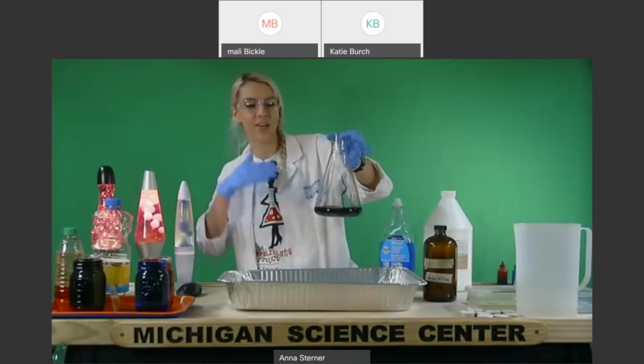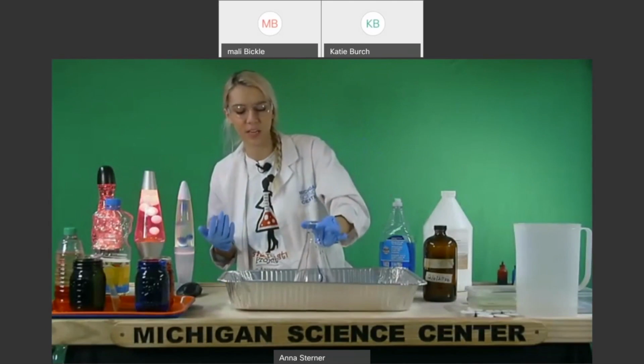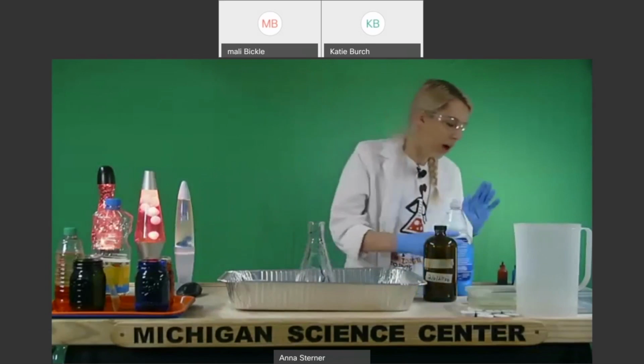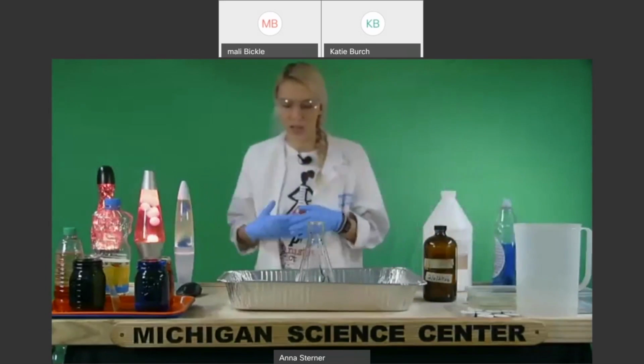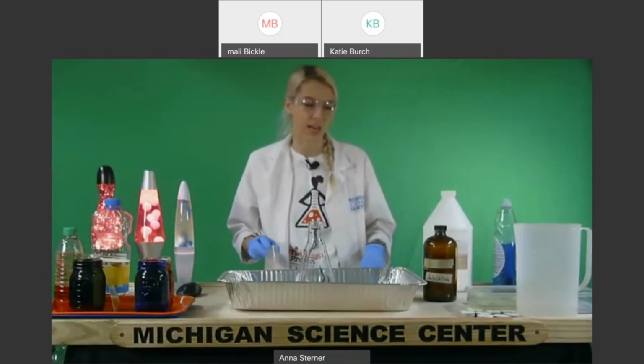Physical, right? Still nothing exciting happening inside the beaker. So adding dish soap, again, just a physical change. The dish soap is here to help trap the products of this reaction.